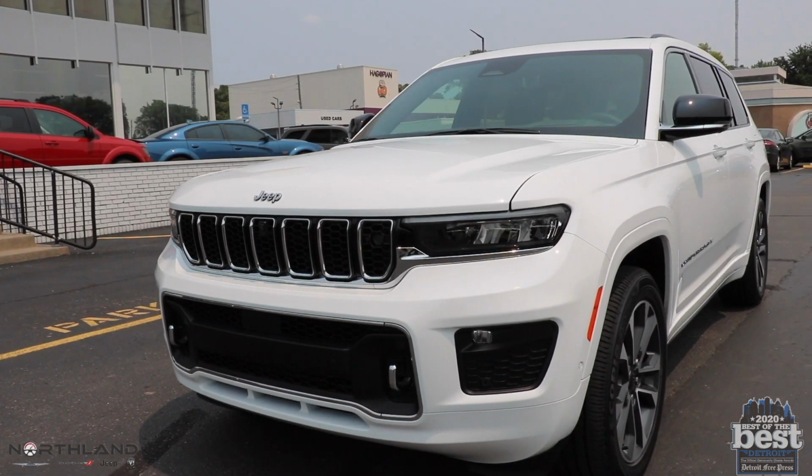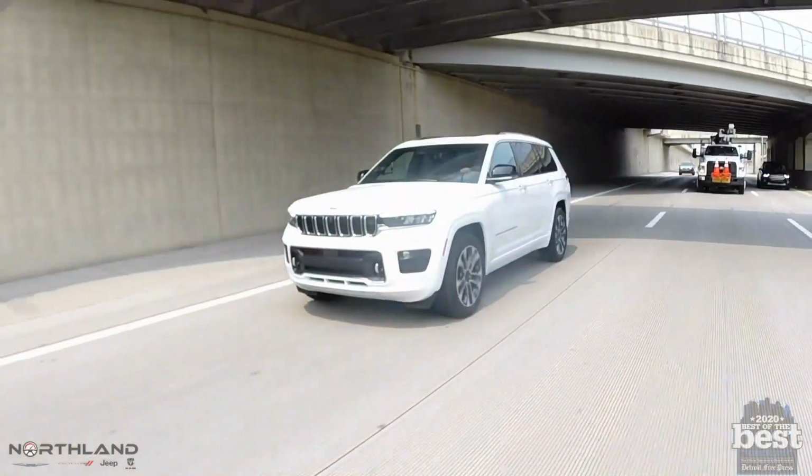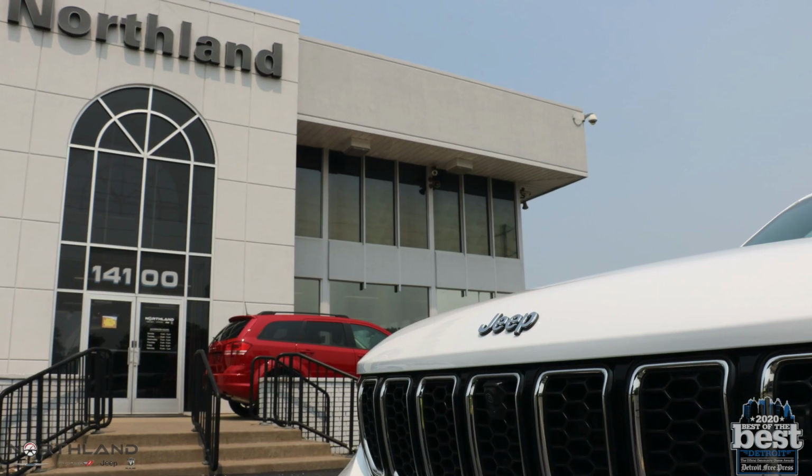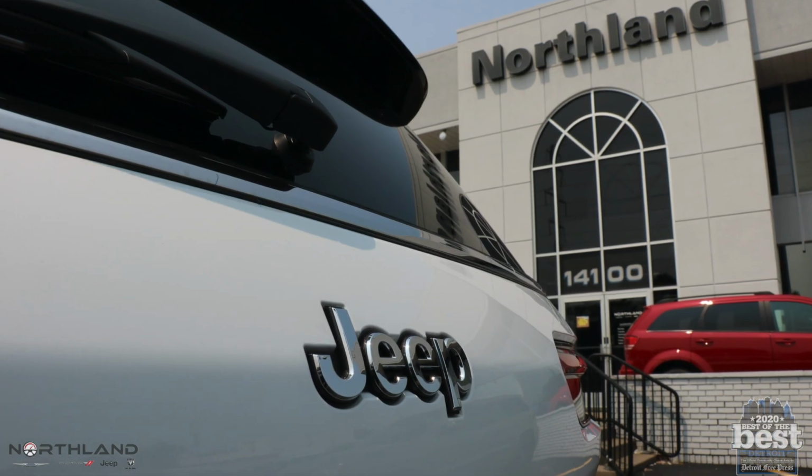A legacy extended and greatness redefined. That is the 2021 Jeep Grand Cherokee L here at Northland Chrysler Dodge Jeep and Ram.